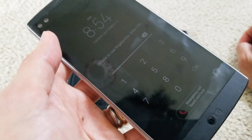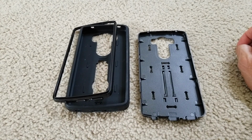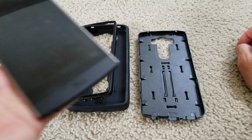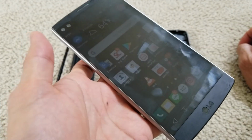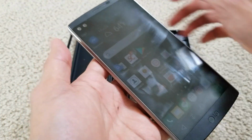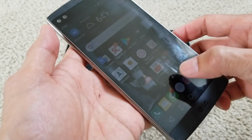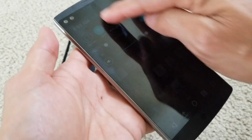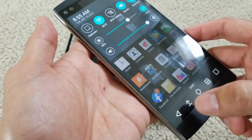Okay, so it's asking me to enter my PIN number. I'm not sure why it's so dim. I don't know why it's so dim. I didn't even put it that dim.